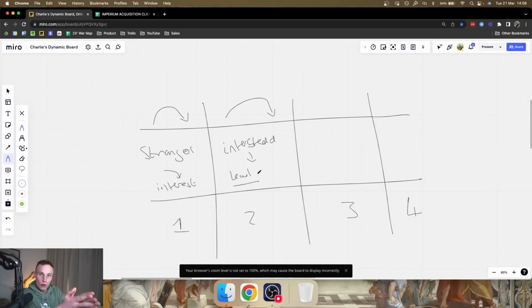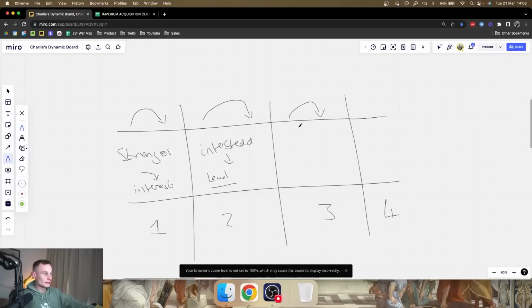So the point of stage 1 is taking people who have no idea who you are and putting a stimulus in front of them, some words, a picture or a video, so that by coming into contact with it, they start to think, okay, this might be for me, I'm quite interested. We convert them from stranger to interested person. Stage 2 is from interested to lead. So stage 3 is basically lead to appointment.